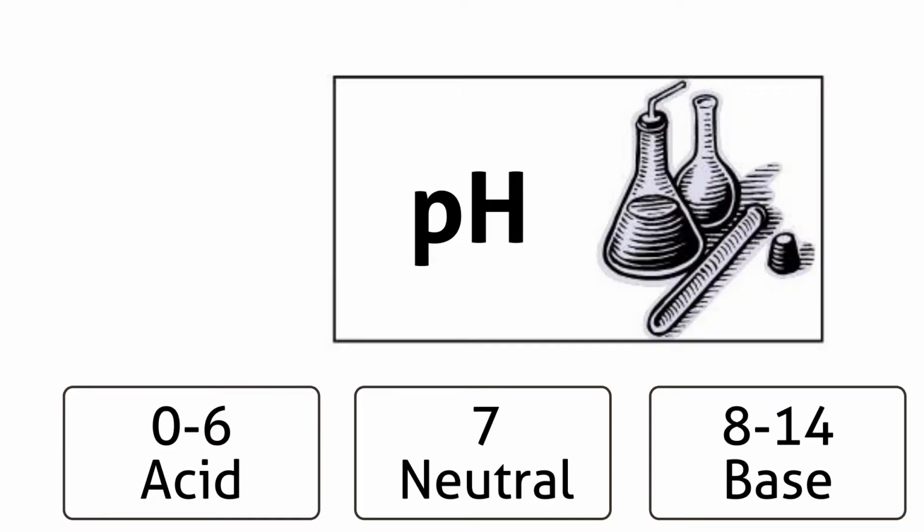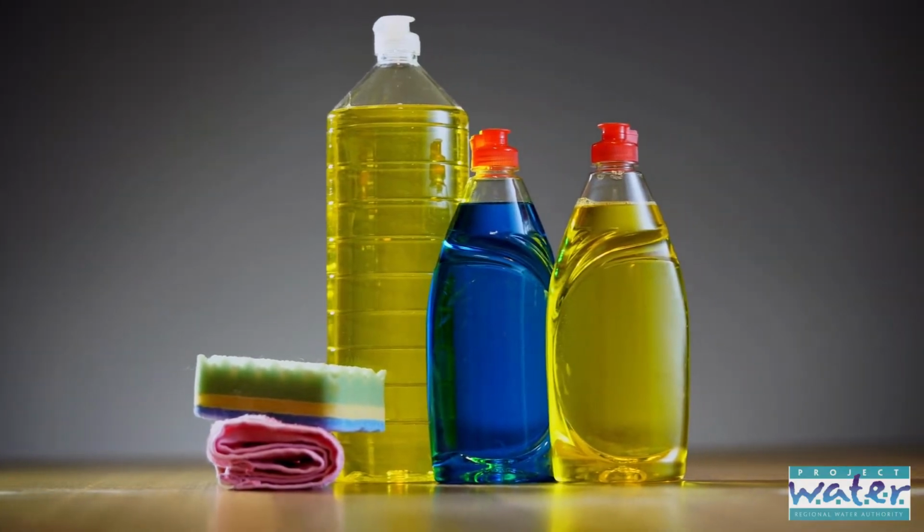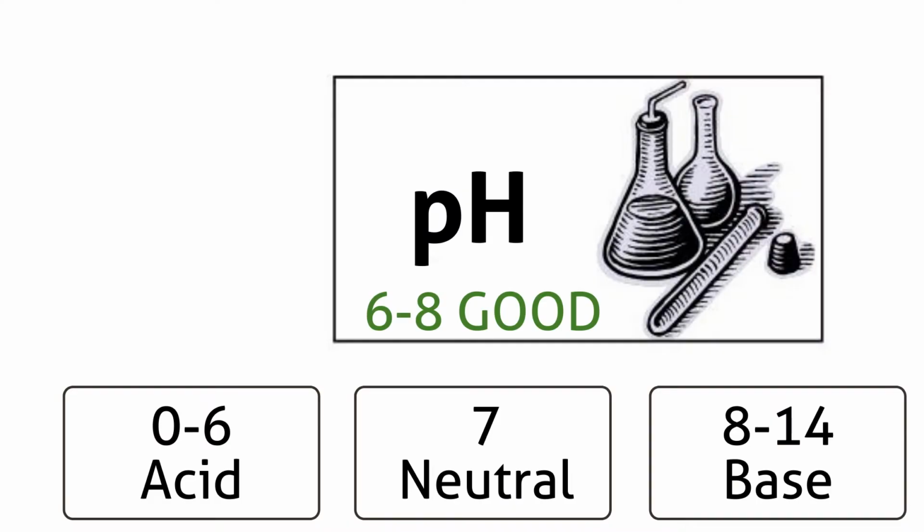In the last box, write 8 to 14, base. Some examples of bases you may be familiar with are milk and household cleaning products like soap and bleach. pH is pretty complicated. All I want you to know for the field trip is that anything in the middle, right around neutral, is good. So somewhere near pH, write down 6 to 8 is good.